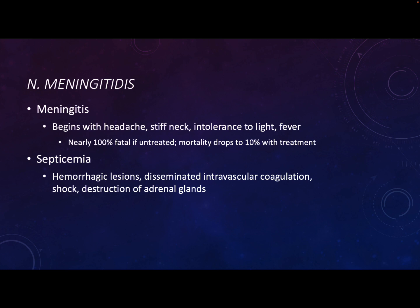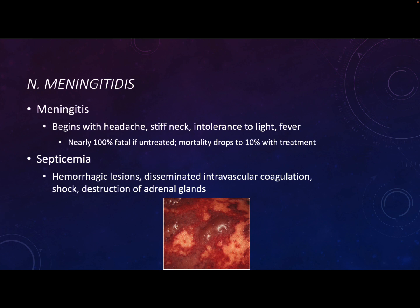Sometimes this bacterium can also cause septicemia. So it can get into the bloodstream. It can travel throughout the body. And when it does that, we can see these hemorrhagic lesions appear all over the body. What you're looking at is that disseminated intravascular coagulation. You have a ton of blood clots forming, all these little blood clots forming all over the body.